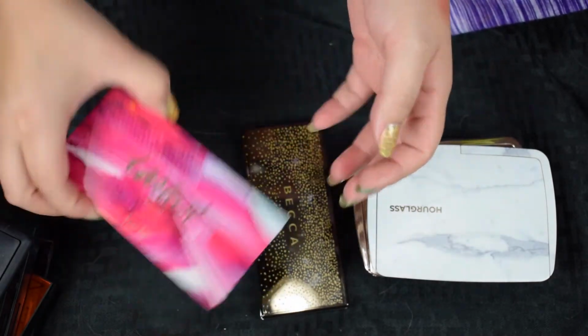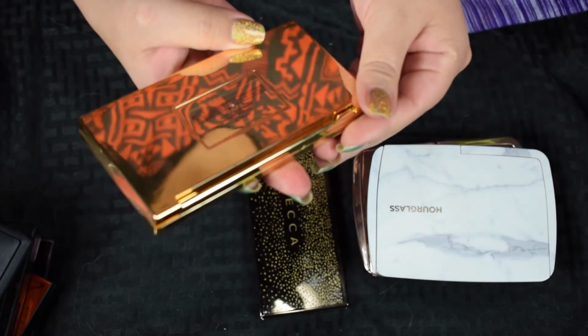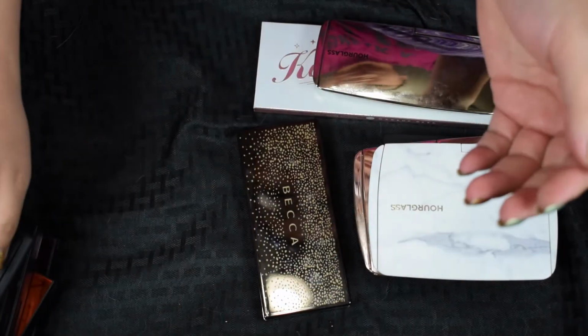And then I actually fell in love with Tarte blush palettes because of this one right here. This is just their clay blush palette, so I'm definitely going to be keeping that.